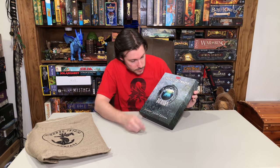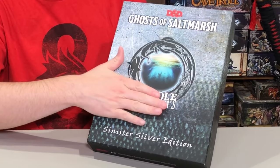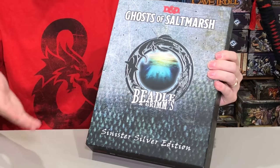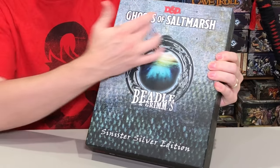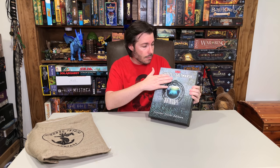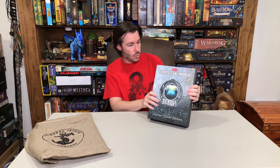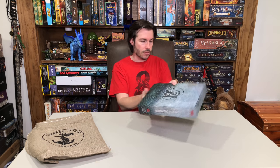Then you've got the Beadle and Grimm's logo, and the Sinister Silver Edition is what this is called, and it's the Ghosts of Saltmarsh kit. They recently released the new D&D book, Ghosts of Saltmarsh, which is actually a collection of a lot of older D&D naval and water-based scenarios, some of the most famous ones. They put them in the new book, updated some of them, and added some new stuff. It was pretty awesome. I got that as well. I might do a video on going through that D&D book and what it has to offer.